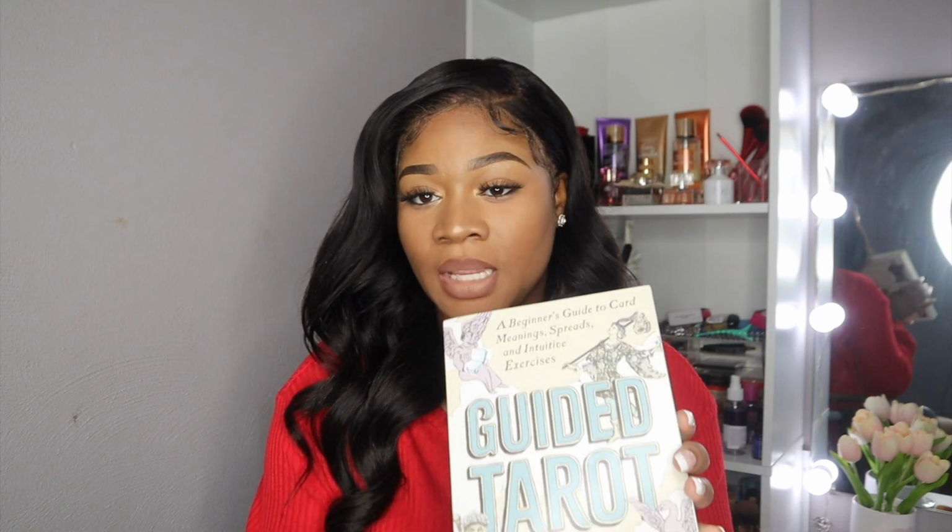So I got this book from Five Below. I'm pretty sure it was $5. The author is Stephanie Capone, I believe is how you pronounce her name. But this is literally a guided tarot, like basically the meanings of the tarot cards. So I have this book. I am going to eventually purchase different books, but I feel like this book has been a nice stepping stone as far as me learning tarot and how to read the cards and interpret the meanings and stuff.